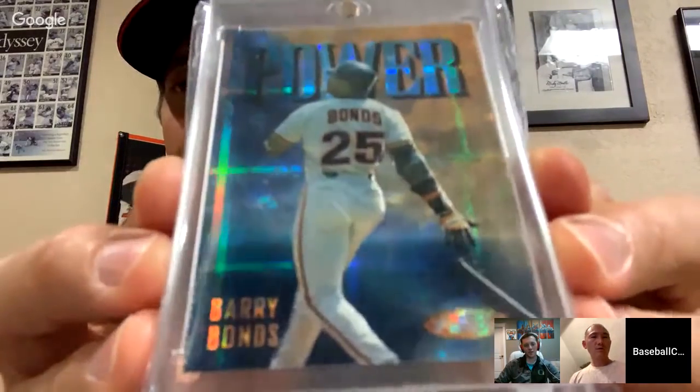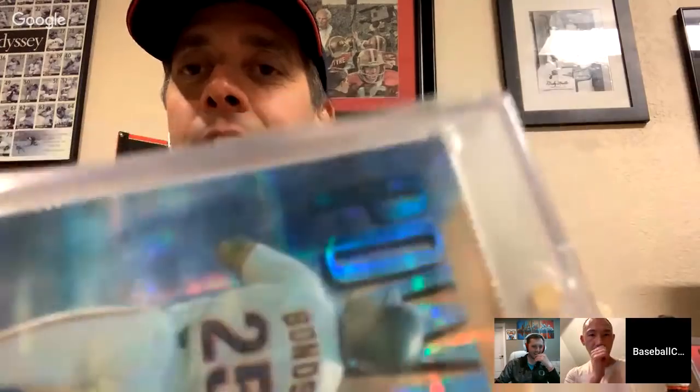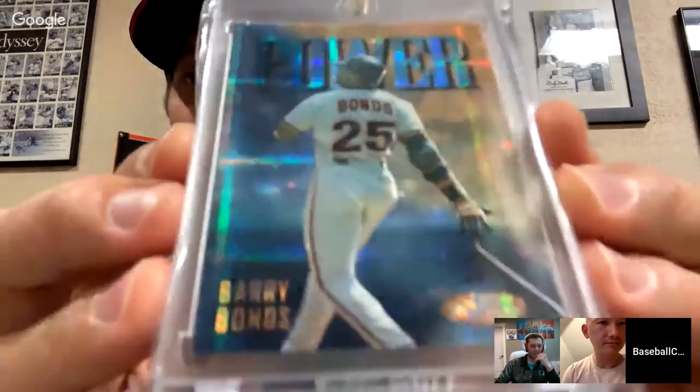Oh man, I need to get Tanner to make me a custom card of A-Rod like that. And then of course the edges are decal edge as well. Wow. So this card is just absolutely stunning.